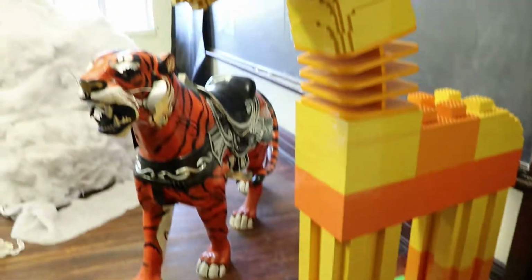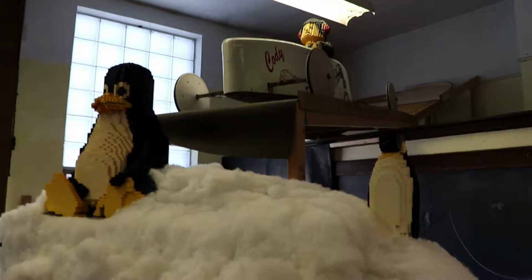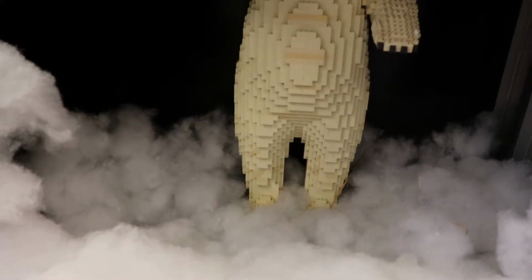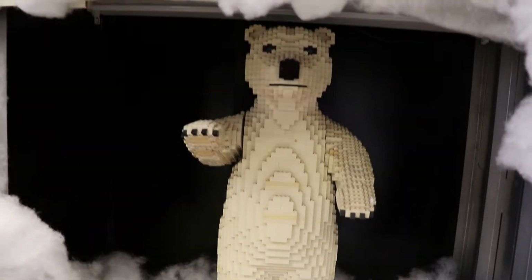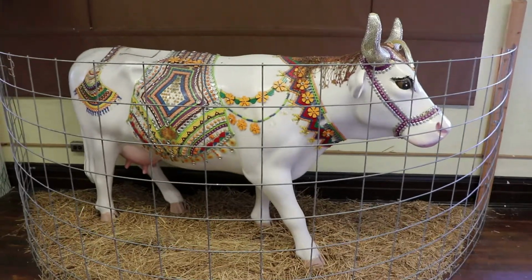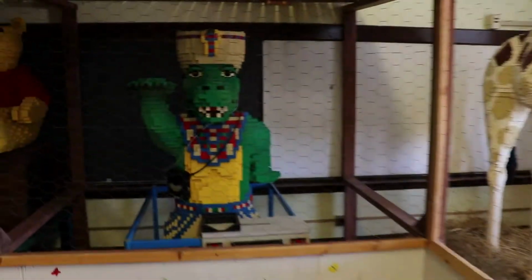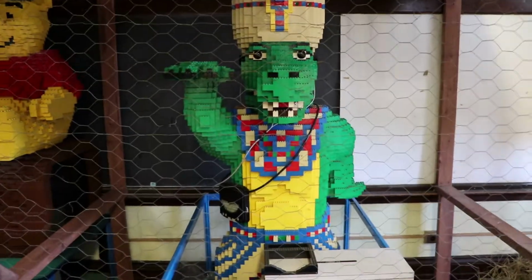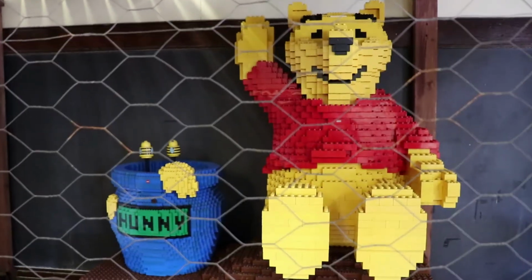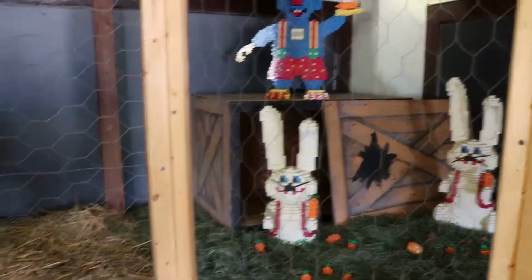And the museum has its own zoo. There's a guy in like a Pinewood Derby car, some penguins, here in the Arctic. And here's the polar bear in its lair that is very quickly melting on top of him. Here's a very decorated cow. So there's a giraffe, a baby giraffe. It's like a Muslim gator. That's interesting. We have Winnie the Pooh and the toucan from the Froot Loops. These rabbits are from Denmark.